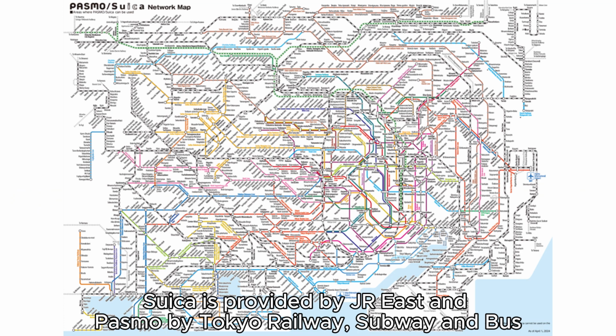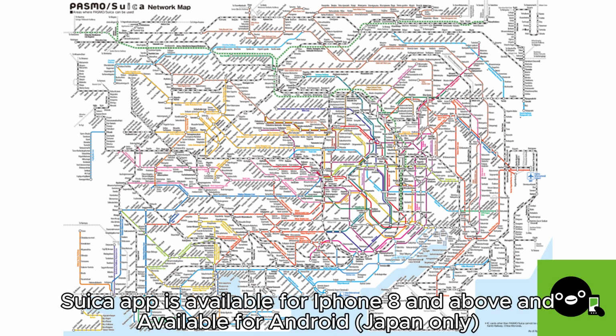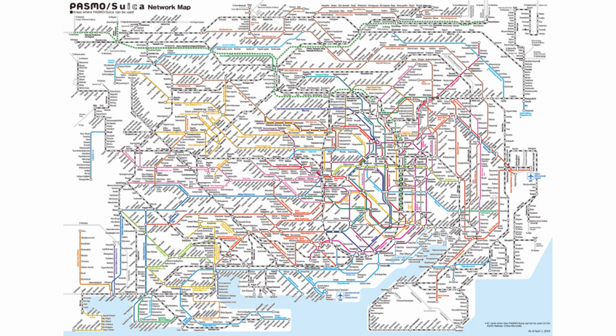Suica is provided by JR East, and PASMO by Tokyo railways, subway, and bus. The Suica app is available for iPhone 8 and above, and for Android in Japan only.